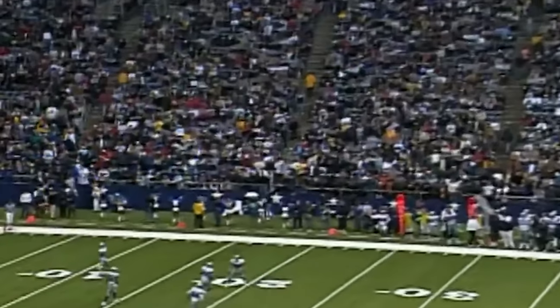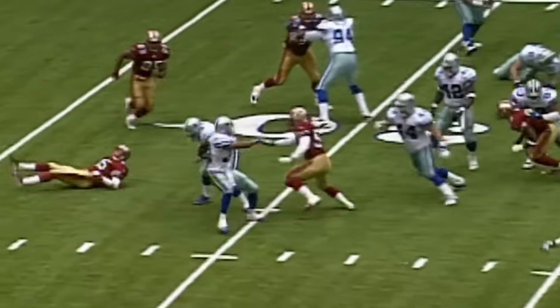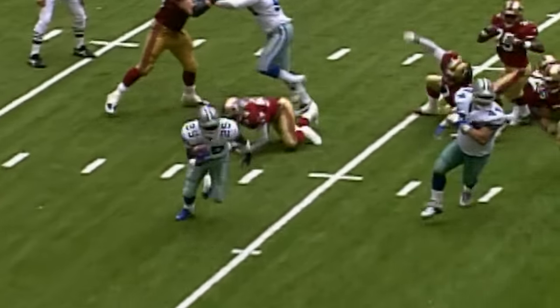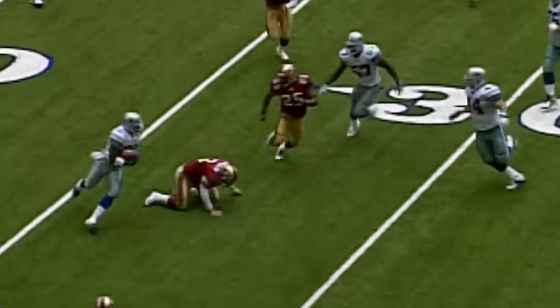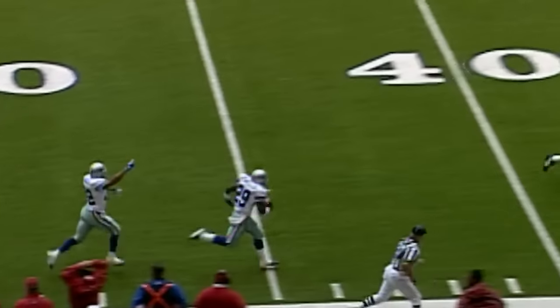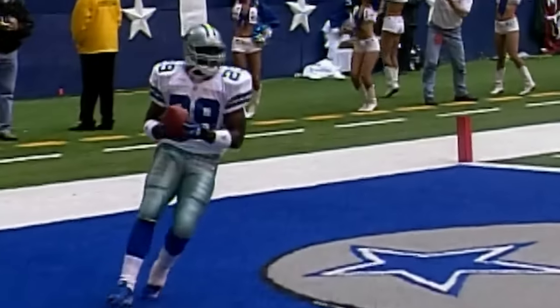Short kick. Dantzler. Bounced off a couple. And still bouncing is Woody Dantzler. Around the corner. And finally stepped out of bounds. No, he hasn't. He hasn't stepped out of bounds. Woody Dantzler.